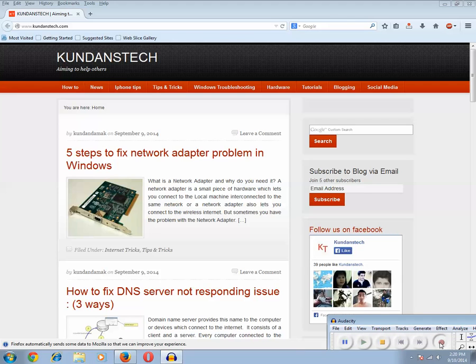Today we will see how to turn off Firefox auto update feature. Firefox is one of the most popular browsers, and whenever there is an update for Firefox, it will be automatically installed when you run Firefox. But for some reason, if you don't want Firefox to update to the latest version, then you can do it.